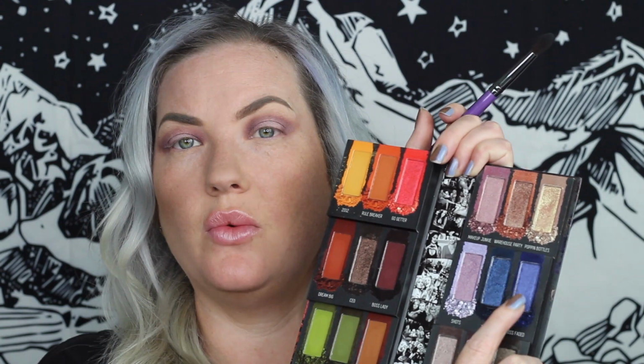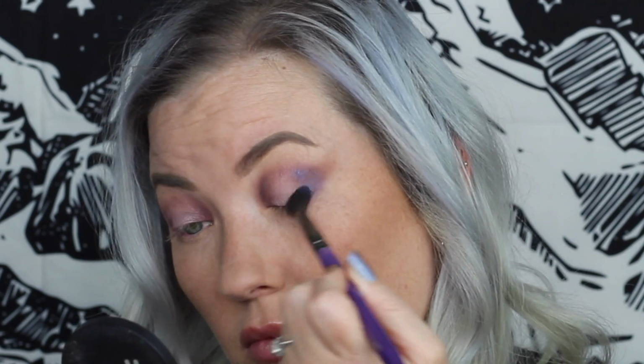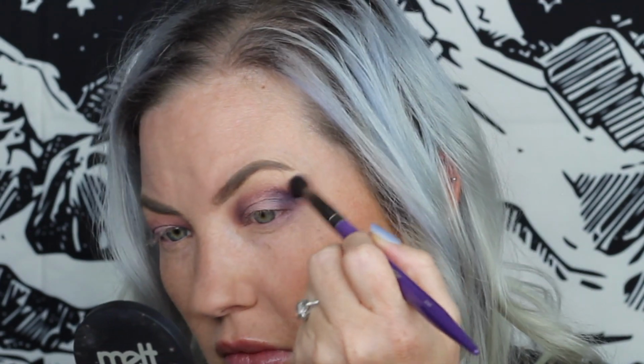Next, I'm going to go in with this shade right here, Crossfaded, and I'm using a pretty stiff pointed fluffy brush, and I am just going to darken up my inner and outer crease with this. Because this is a glittery metallic color too, I am getting quite a lot of fallout, but I'll fix that in just a second.